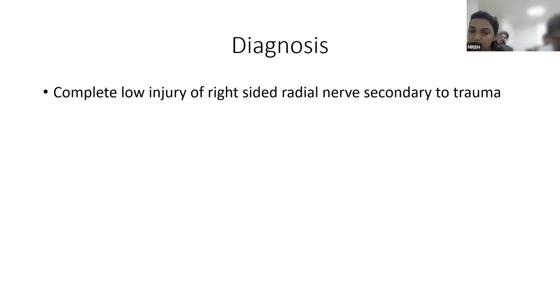So if the ulnar and median nerve functions are normal, you have tested the motor function. There are certain sensory territories also. So what is the sensory territory of the median nerve in the hand? On the palmar aspect, the median nerve supplies the lateral 3.5 fingers.